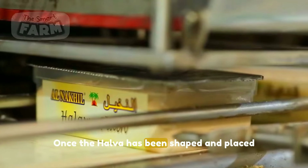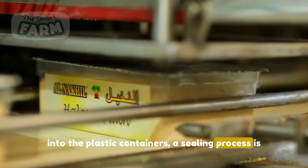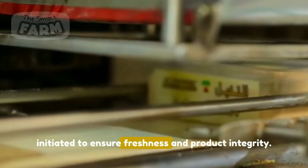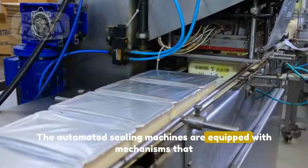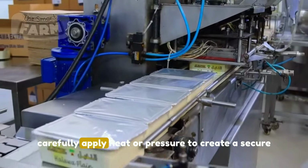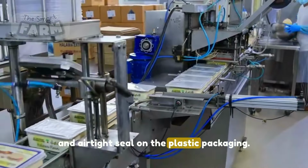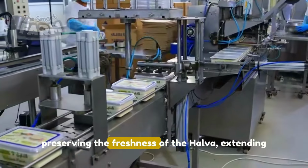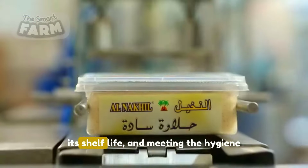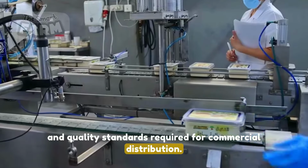Once the halva has been shaped and placed into the plastic containers, a sealing process is initiated to ensure freshness and product integrity. The automated sealing machines are equipped with mechanisms that carefully apply heat or pressure to create a secure and airtight seal on the plastic packaging. This technology plays a crucial role in preserving the freshness of the halva, extending its shelf life, and meeting the hygiene and quality standards required for commercial distribution.